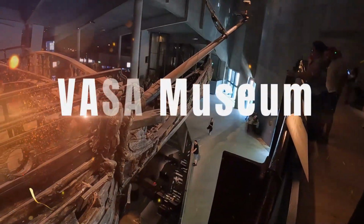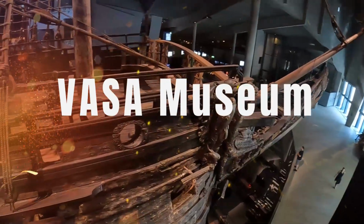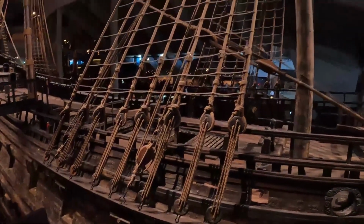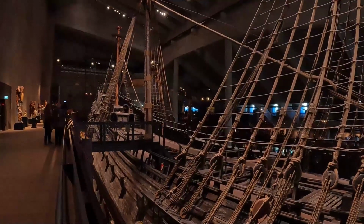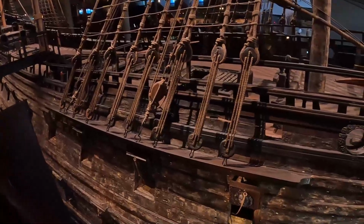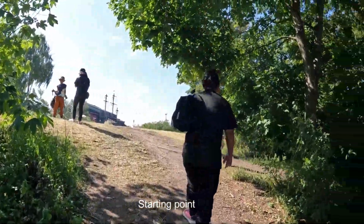Built to house the wreckage of the mighty Vasa Warship, Stockholm's Vasa Museum is now one of Scandinavia's most visited attractions, drawing over 1 million annual visitors. Part of Sweden's national maritime museums system, the Vasa Museum is located on the island of Djurgården and remains the only place in the world where visitors can see a fully intact 17th century ship.